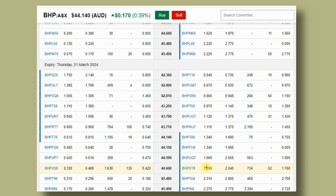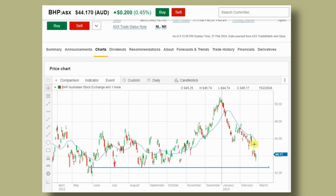I put in a sell order at $1.76 and I was taken up on it. Again, here's the market, here's BHP. I looked at the chart and I thought, yeah, I think that's going to bounce and go back up. Whether it does or not, I don't know, but I'll do another update of this same trade to let you know how it turned out.